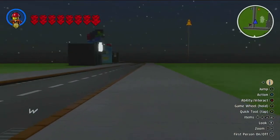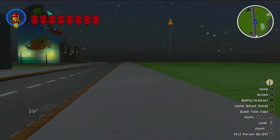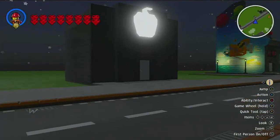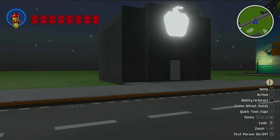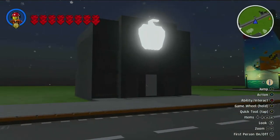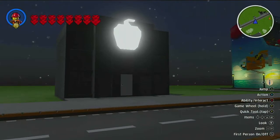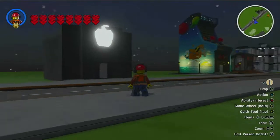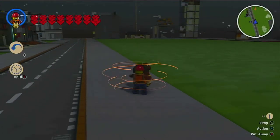So that's the incomplete hotel. I do have a hotel saved, so we'll find a spot to put that. I made a custom hotel, so we'll find a spot to place down that hotel. Another of some of the brand new models is the Apple Store, where you can buy iPhones, iPads, any other electronic devices. Alright, let's spin the sky.